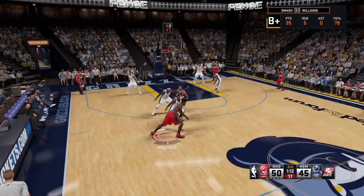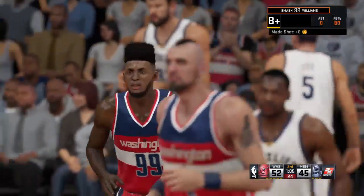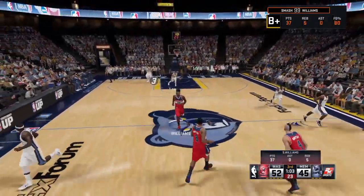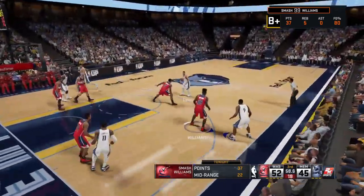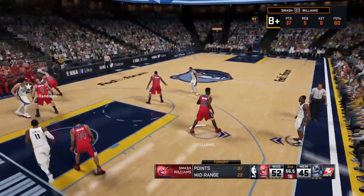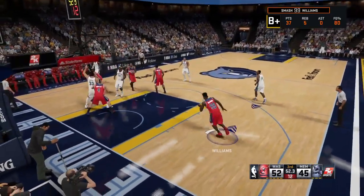Pierce with a screen for Williams. An easy layup after coming off the pick. Williams has got 37. These defenders are not putting up much of a fight on the interior. It's been embarrassing. That's 10 consecutive points allowed in the lane. And that's not the kind of streak you want to have if you're playing defense.